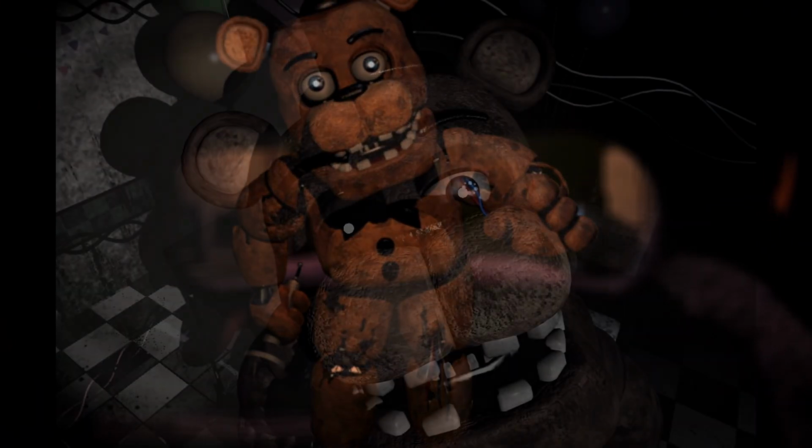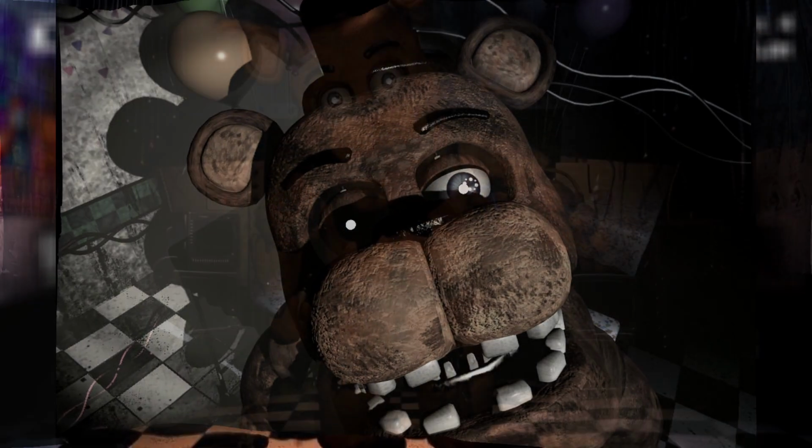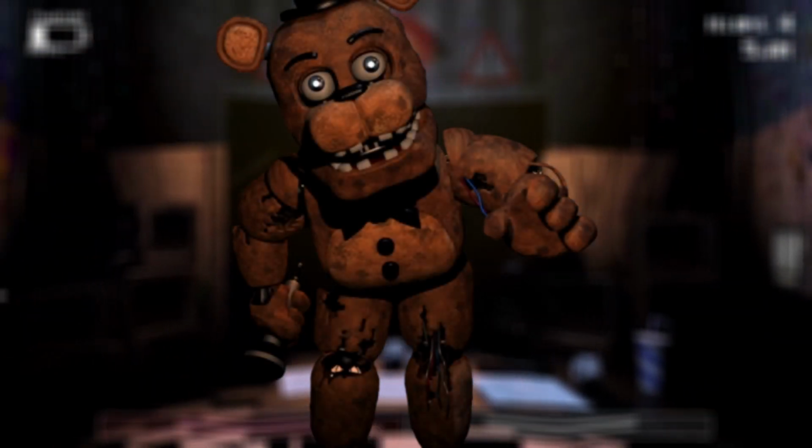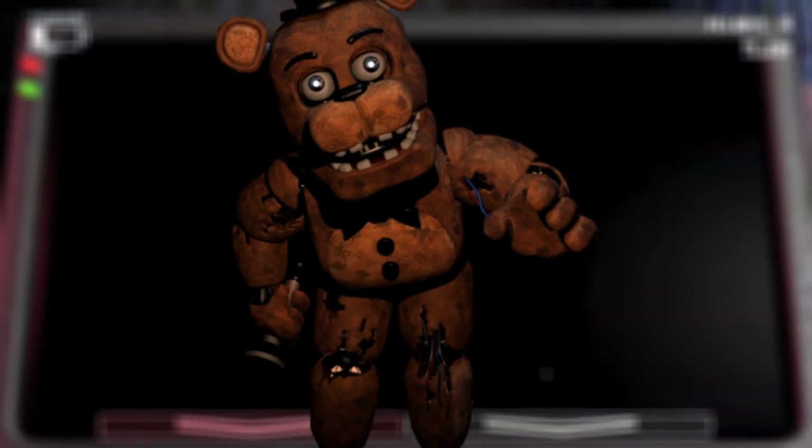Now, Withered Freddy is one of the best-looking characters of all of FNAF in my opinion, and is loved by the community for all of his incredible-looking renders, and honestly, I don't really know what to say about Withered Freddy. He's just FNAF 1 Freddy, completely redesigned, made way more uncanny and way more creepy looking.